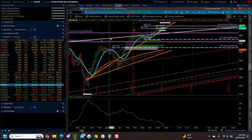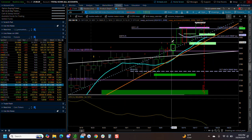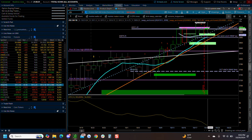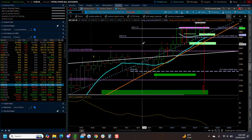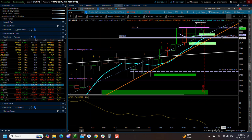Zoom in here real quick, guys. Our current anchored VWAP is right here at Sunday night open. That's how I anchor to start the week. We're pretty much dojiing out, not going anywhere here in the overnight session. Last week's is down here, right near the 8 EMA on the daily. So that's last week's anchored VWAP.